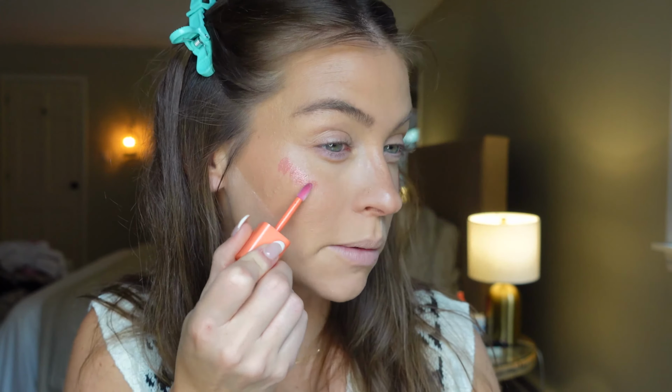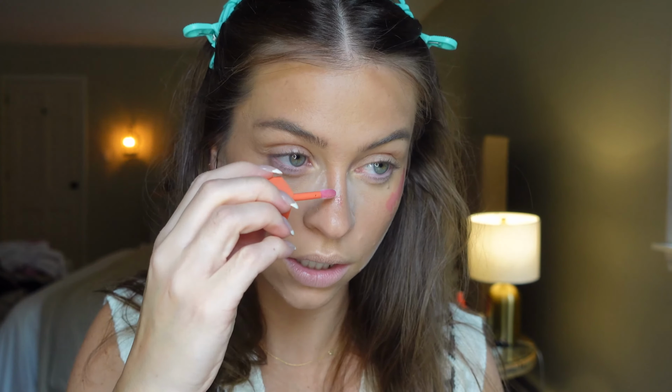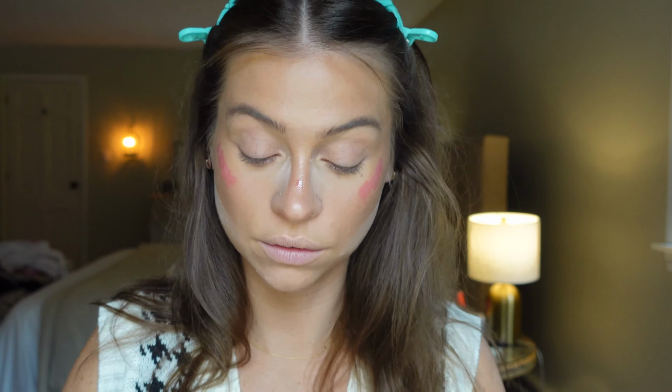But it is stunning. So it's green, but it reacts to your pH or your chemistry. I don't really know exactly. I think it's your pH. And it changes the color to what's best for you. Are you kidding? How cool is that? I also bought this off Amazon. So I'm gonna just push this in with my finger and it's glowy. The color is literally custom and I love it.